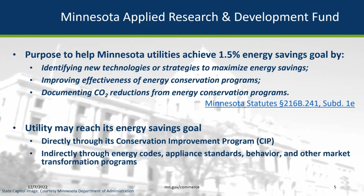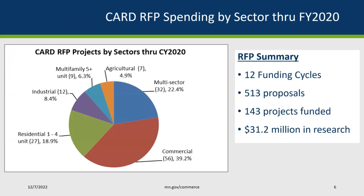Just to provide a little context, this webinar is one in an ongoing series that's designed to summarize the results from research projects that were funded by Minnesota's Applied Research and Development Fund, which was established in the Next Generation Energy Act of 2007. The purpose of this fund is to help Minnesota utilities achieve their energy savings goals. About $2.6 million is set aside annually for the CARD program, which awards research grants in a competitive request for proposal process. As you can see by the pie chart, CARD projects funded to date have been in all building sectors, as well as some that cross multiple sectors.